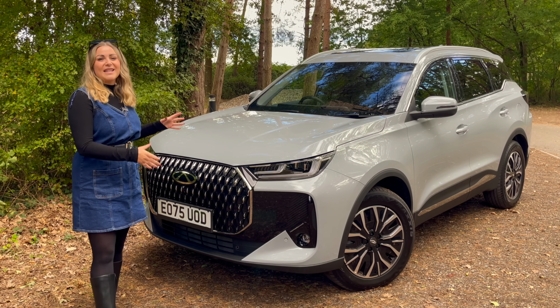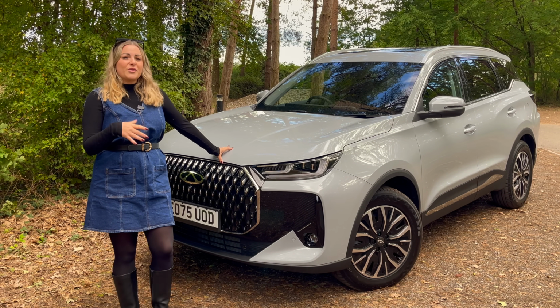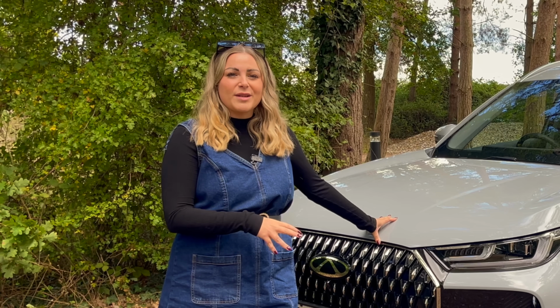And this right here is the Chery Tiggo 7, a car which promises big equipment levels, a long warranty and hybrid technology at a price point that really makes you stop and take notice.